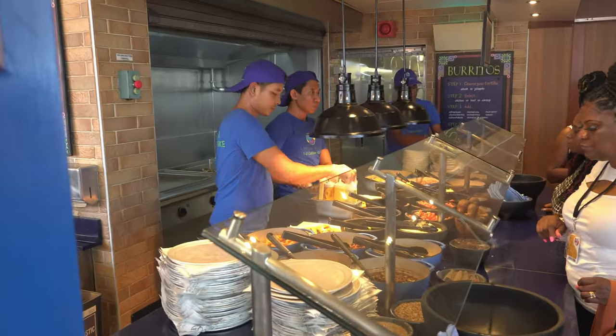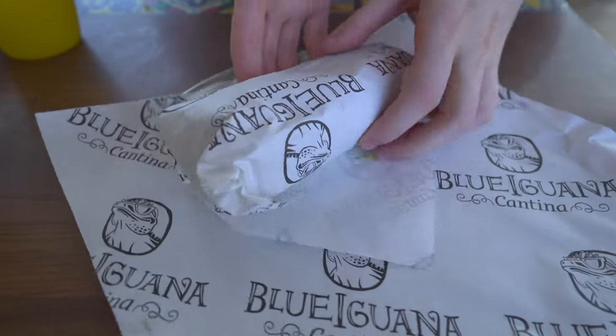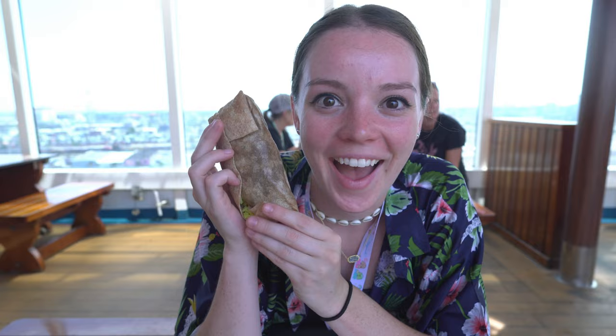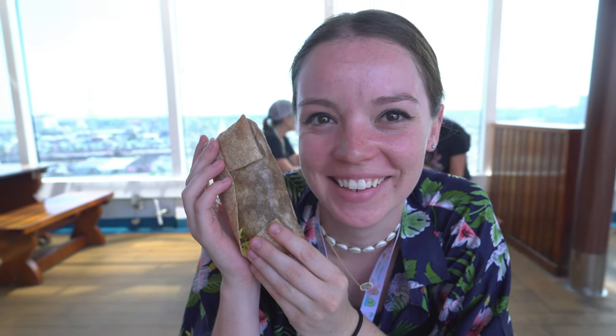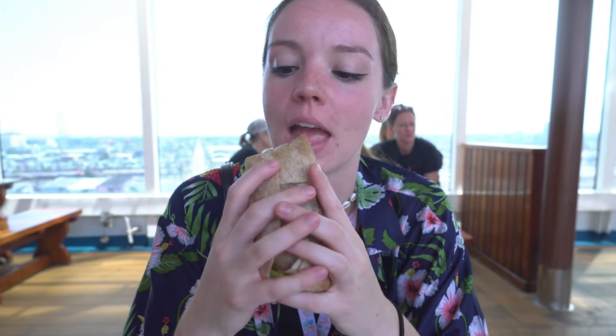So now let's get a burrito from the Blu Iguana. And you can see here that the size of the burrito is pretty decent. They don't skimp out on you. That's a big boy. Smells good. Can I just take a bite?